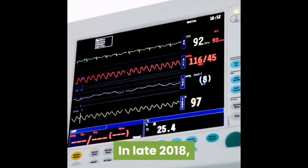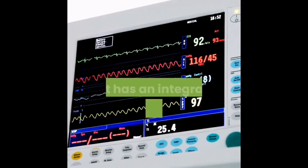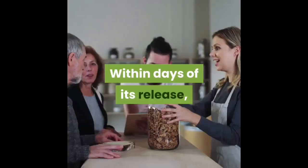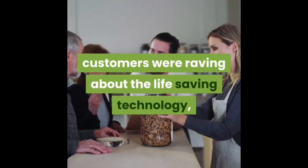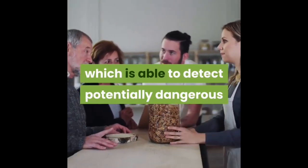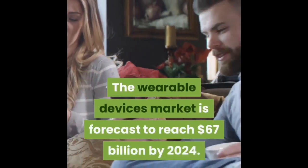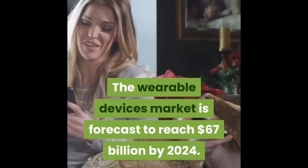In late 2018, Apple made headlines with their groundbreaking Apple Series 4 watch that has an integrated ECG to monitor the wearer's heart rhythms. Within days of its release, customers were raving about the life-saving technology, which is able to detect potentially dangerous heart conditions much earlier than usual. The wearable devices market is forecast to reach $67 billion by 2024.